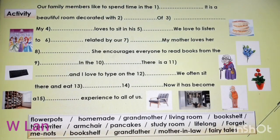Okay, here you see an activity. In the box, some compound nouns are given. You have to fill the blanks with the correct compound nouns. The pictures are also related to the nouns. Let's say the compound nouns in the box. Flower pots, homemade, grandmother, living room, bookshelf, typewriter, armchair, pancakes, study room, lifelong, forget-me-nots, bookshelf, grandfather, mother-in-law, fairy tales.